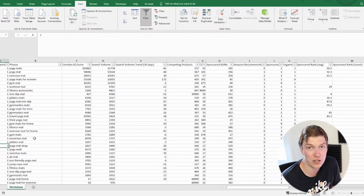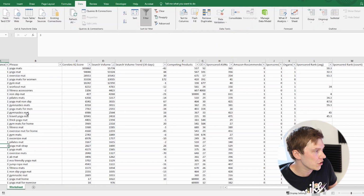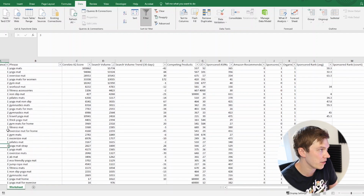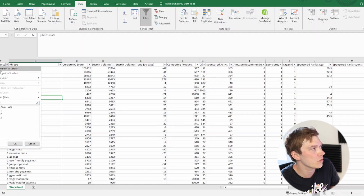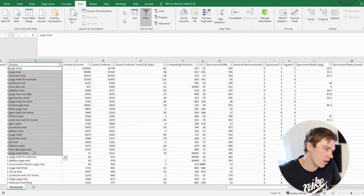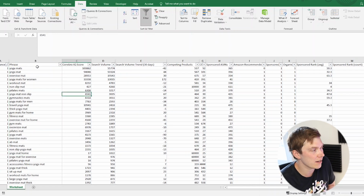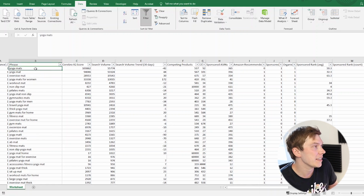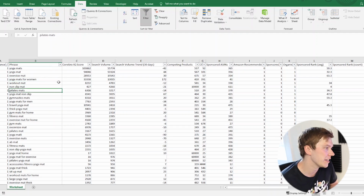You just work through each one and you just think to yourself, is that really relevant? Is it kind of relevant, or is it loosely relevant? So once you've worked your way through your entire list and you've tagged everything 1, 2, or 3, you'll come to the top where it says relevance, and you'll want to sort it from small to large. And what that is going to do is essentially put all of your keywords in order of most relevant to least relevant. And if we just do a quick sense check now to see if that's what's happened, we can see that yes, at the top we've got yoga mat, exercise mat, workout mat, Pilates mat, etc.